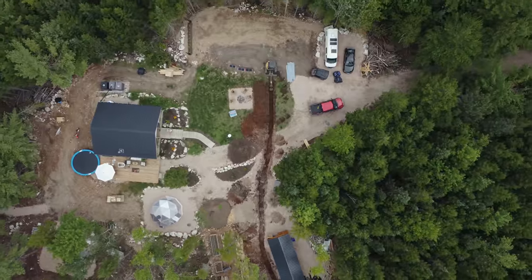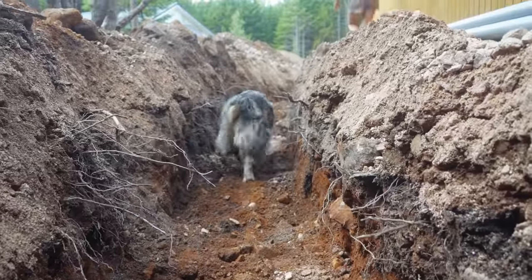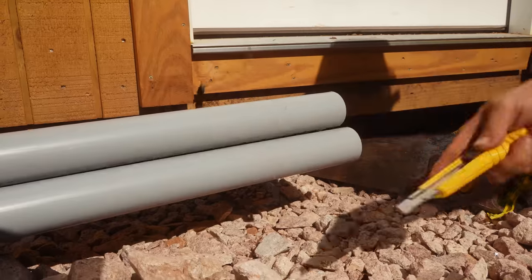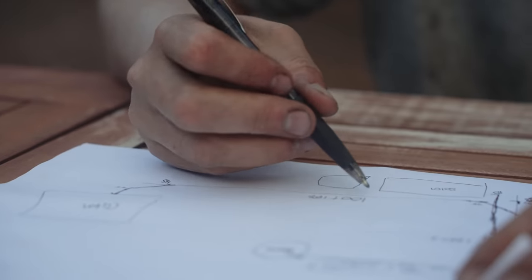Porter trenched all the way from the back of this hickory barn to the solar field. It's entirely trenched and ready for the conduit. All that planning we did with Porter that you saw, so many different electrical lines, and even some blank ones for the future. Just gonna future-proof, you never know what could happen down the road.